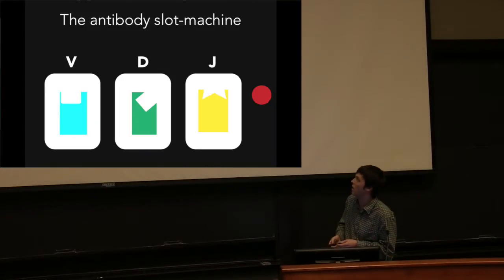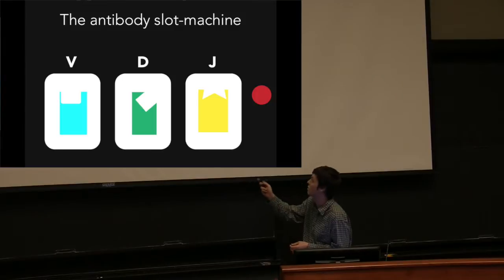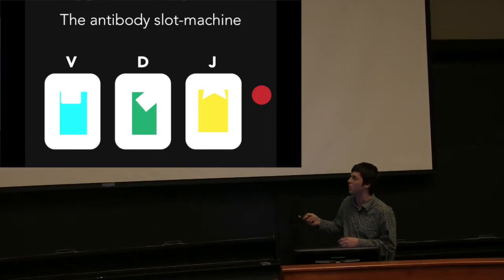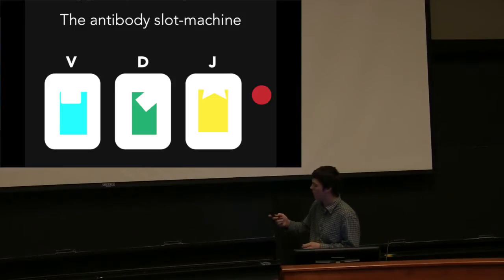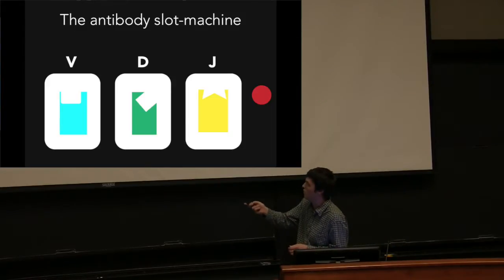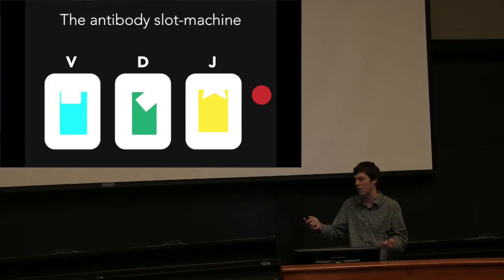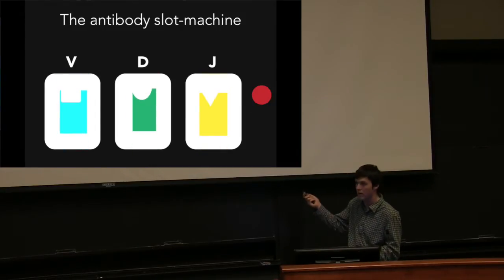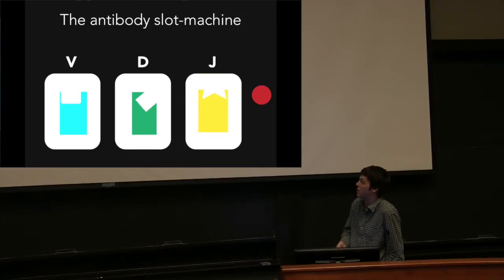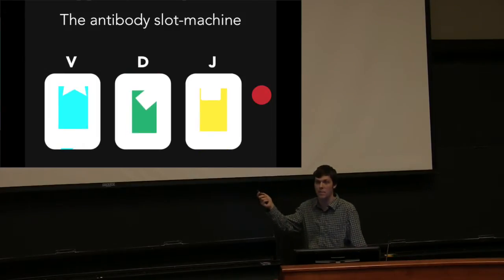So I like to call this the antibody slot machine. The 3 segments are called V, D, and J, for reasons that I don't think are important, but I kind of like the letters. You can think of it just like a slot machine. There's many versions of V, many versions of D, many versions of J. So in order to make a bunch of different antibodies, the body will take a spin on this slot machine and end up with one combination. And then in another cell, it'll take another spin, and you can end up with a completely different combination.